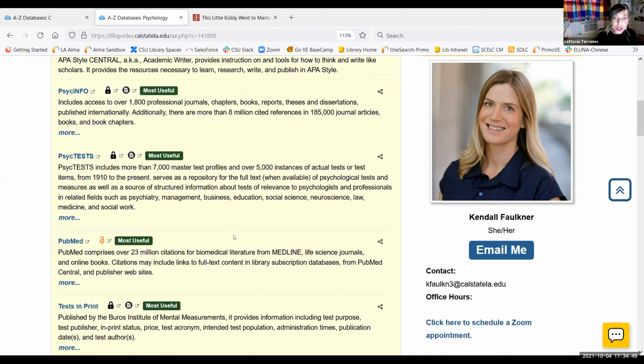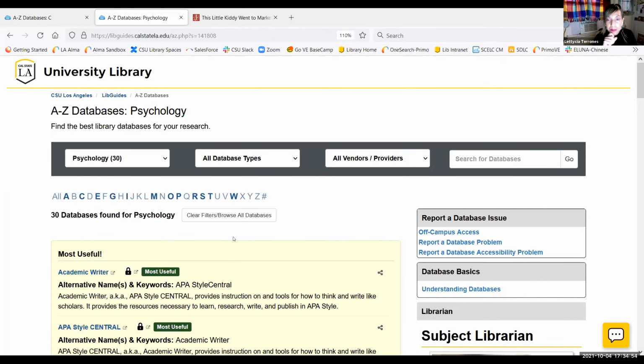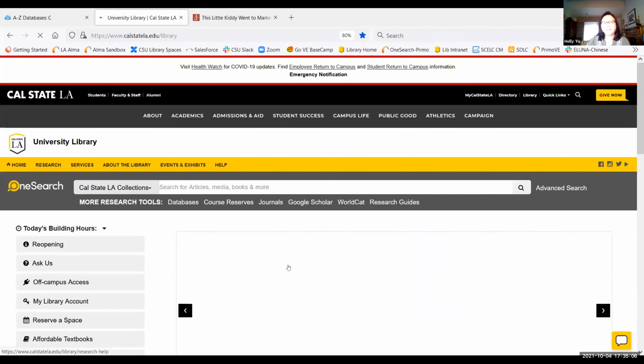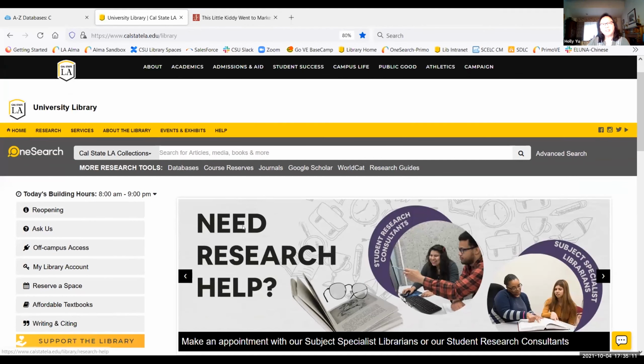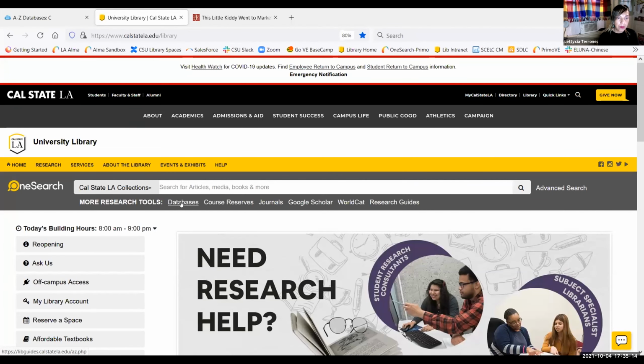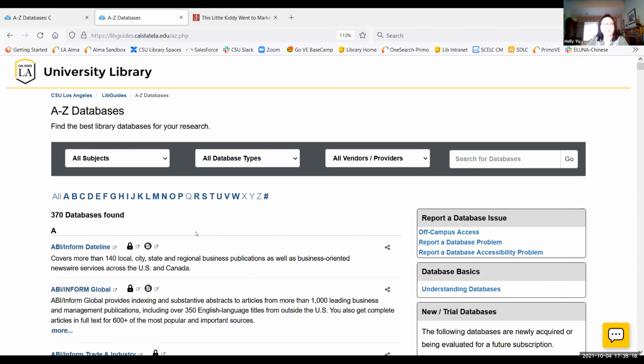Holly, could you also show us from the A through Z, for instance, someone like Eduardo who has a very specific database, they know the name of it. How do you find the link right away, for instance, to the one that you just showed us, the PsycTest, from the A through Z? Okay, great. So if you can go to the library homepage, right? Everybody can see this. And then go to databases. And if you know the specific database name, you can just jump right in. This is the database A to Z list.